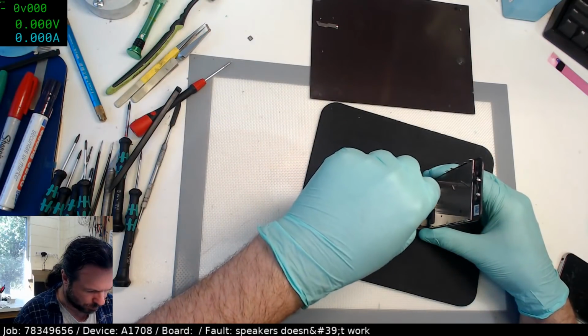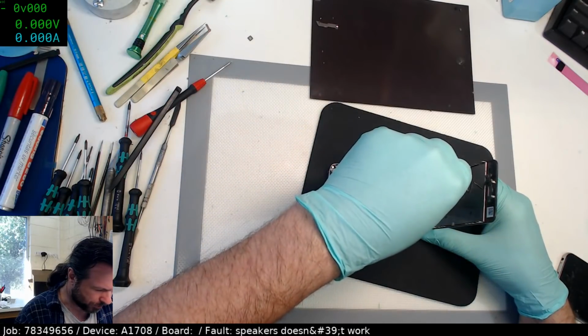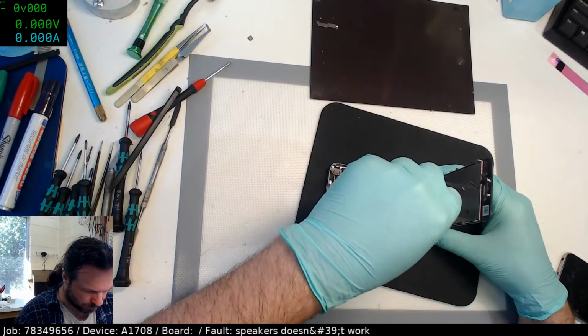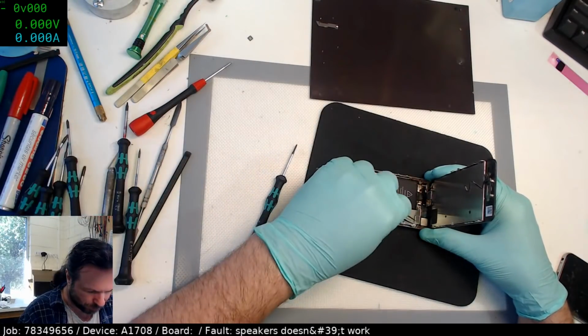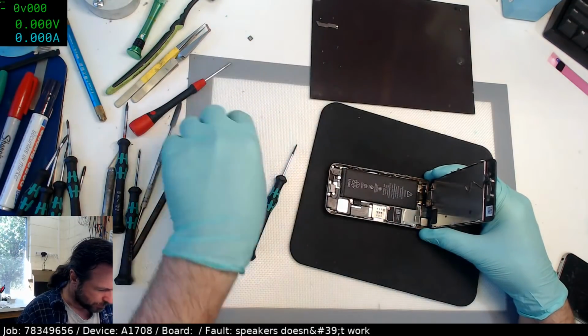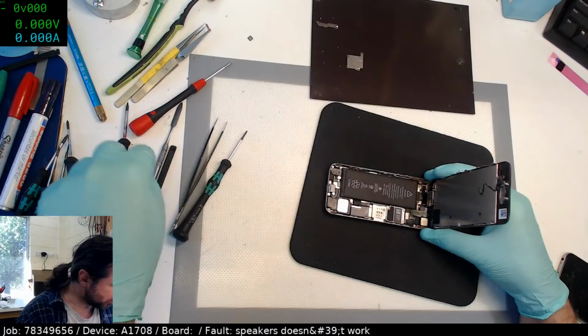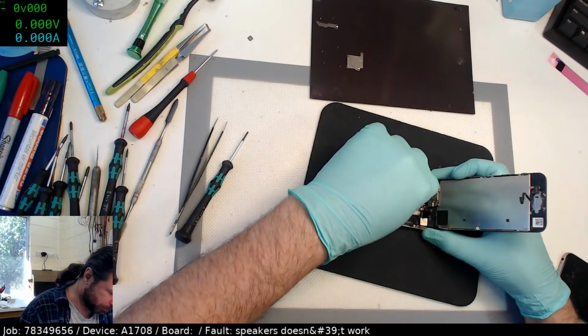So what we got here is a classic 5S by the looks of it, and it's just needing a screen. It probably could do some other tender loving care. Kind of seems like this one fell off the back of a truck and got run over by a stampede of kangaroos, and then munched up by some wombats or something. I don't know. It's had a rough life by the looks of it.